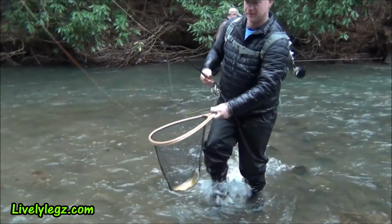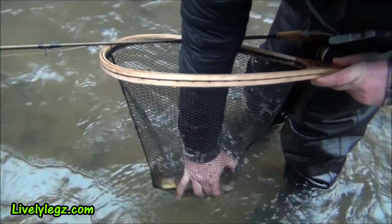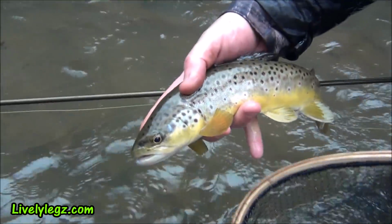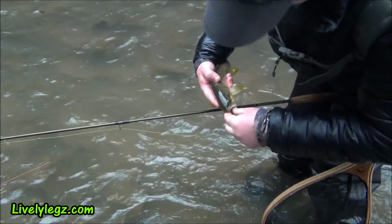Ready. Tim's back here getting flies out of a branch. That's part of casting into those tough situations. You're going to catch some branches occasionally. Look at that long, slender, beautiful wild brownie. Man, some beautiful fish today, guys.